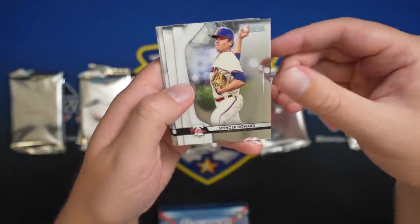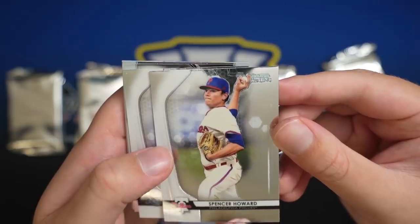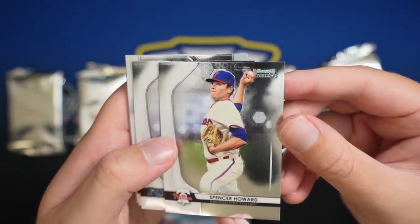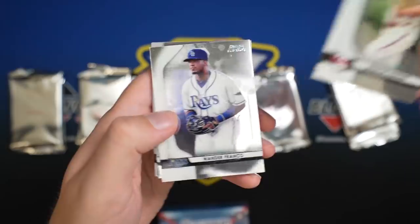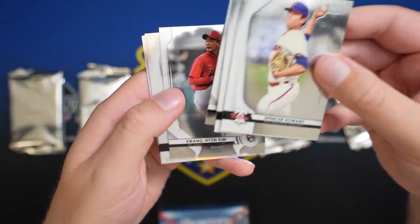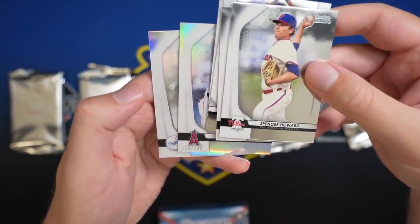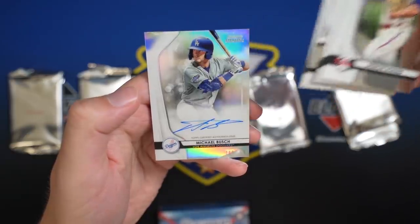Spencer Howard, recently called Bryce up Harper by the Phils. Bryce Harper talked a lot of good stuff about him. He came out hurt today, actually. Yeah, I don't think he had a great debut. But still has a chance. Yeah. Ooh. Juan DeFranco, nice base card. Toro, Kim, we have a refractor of Brandon Marsh. A lot of Brandon Marsh. And we got a refractor auto of Michael Busch.